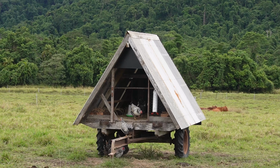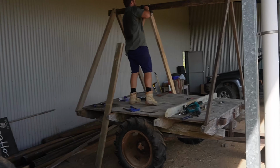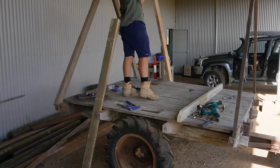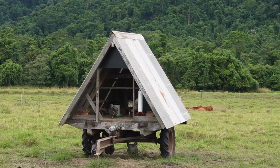There it is, the chicken temple. Repurposed cane trailer, and we just used all recycled material to build that together. If you see this, Justin, thank you very much. You're a bloody legend. He put it all together.